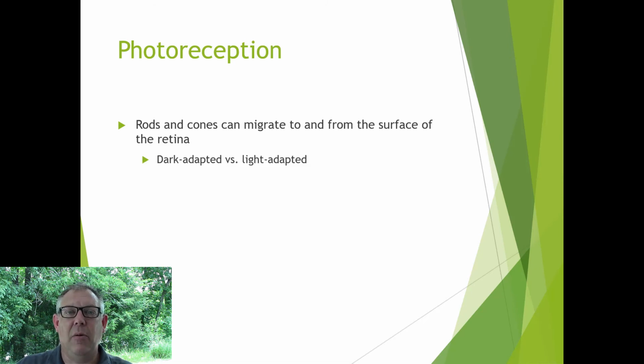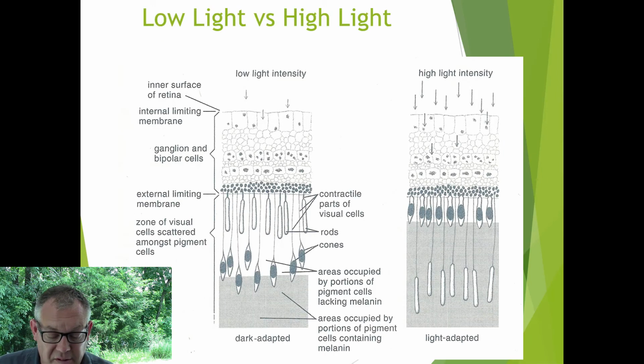You can't see very well because you're either using rods or cones, and then you're going quickly to an environment where you need the other one, and you've got to switch. You've got to switch between dark adapted and light adapted. And so this is kind of showing you what is going on in your eye during that process. And so this is low light versus high light.